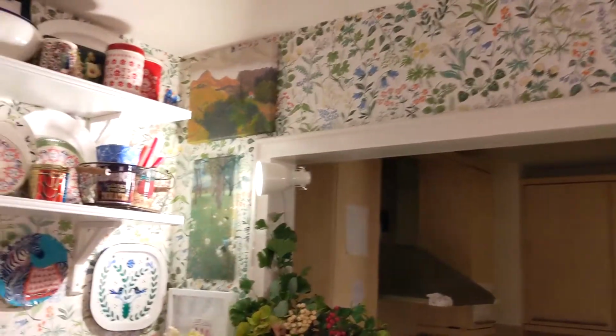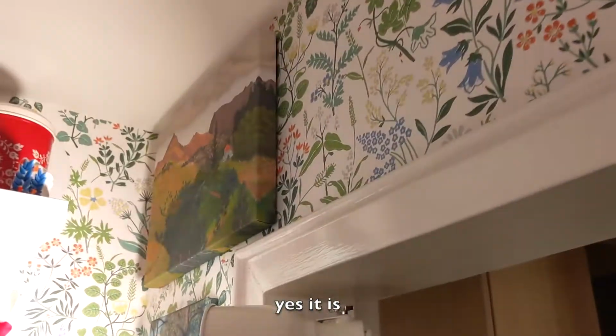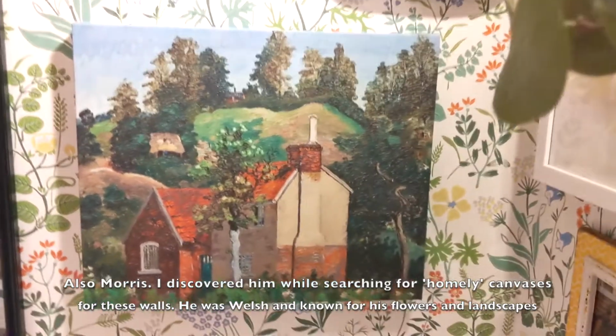some canvases. This is, I think it's Cedric Morris, this top one. Really, really beautiful oil paintings, at least I think so. Look at that, look at the colours in that. And I feel it goes well with the wallpaper.